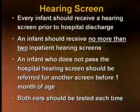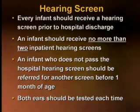It is important that hospitals complete no more than 2 inpatient hearing screens on an infant and schedule any infant that does not pass an additional outpatient screen before 1 month of age. It is also important that regardless of the previous result, both ears should be tested every time a baby is screened or tested.